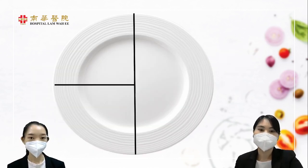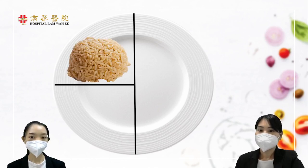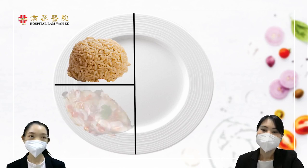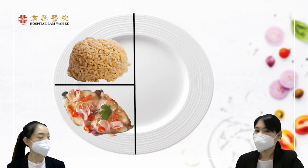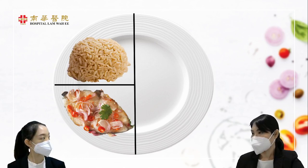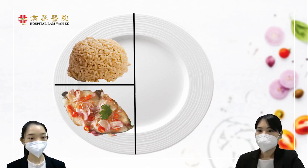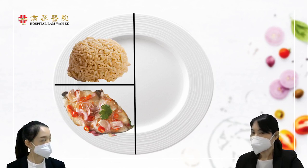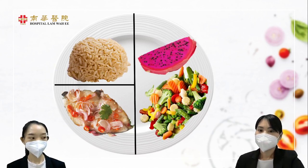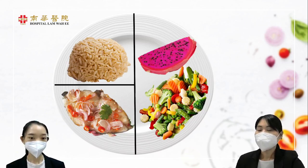So now we look at the plate here. In the concept of suku-suku separo, a quarter of the plate will be filled with carbohydrate such as rice, noodles, bread, or other grain products, and they are the main source of energy. The other quarter will be filled with protein such as fish, chicken, legumes, eggs, and meat, like Amy you have shared with us just now. Of course, we can choose to eat more fish because they are also a good source of vitamin D and omega-3 fatty acids. The other half of the plate will be filled with colorful vegetables and fruits, and they are definitely for the antioxidant.